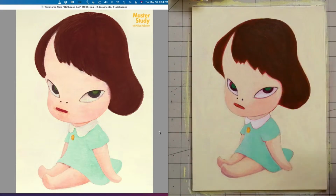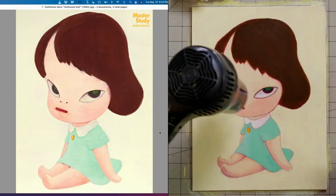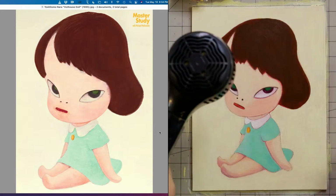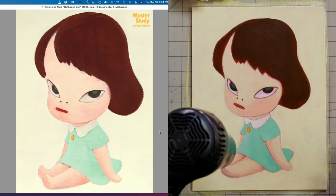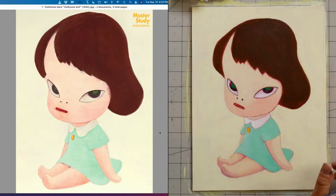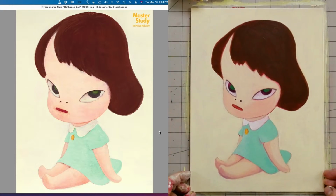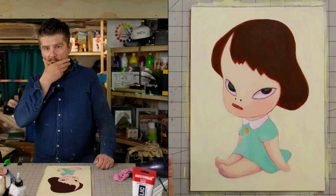There, that's certainly helping to give a little bit more of a, maybe more menacing quality. Okay. So, I think I'm happy with that. I think I'm pretty happy with that.